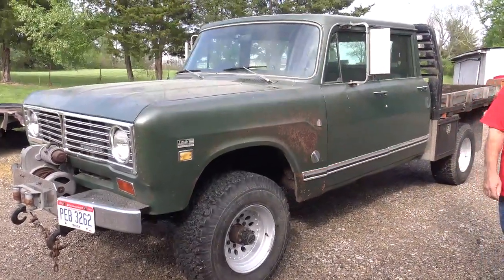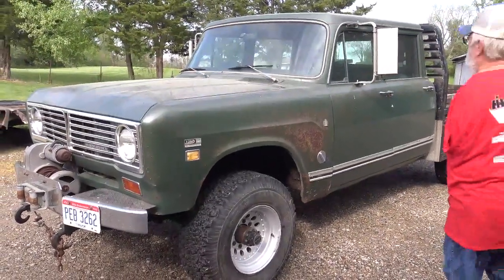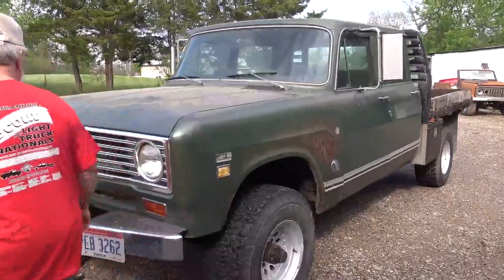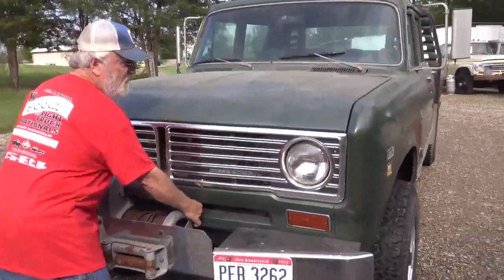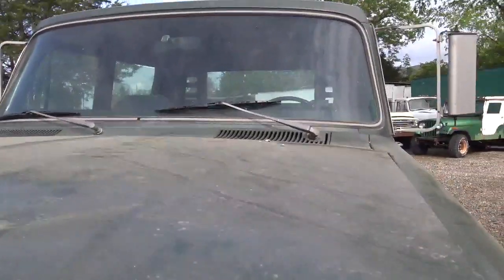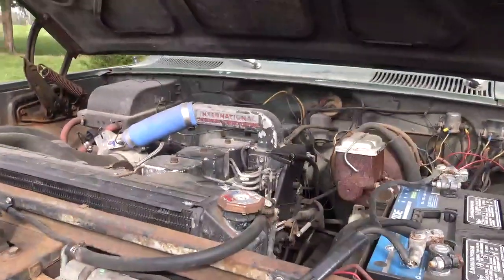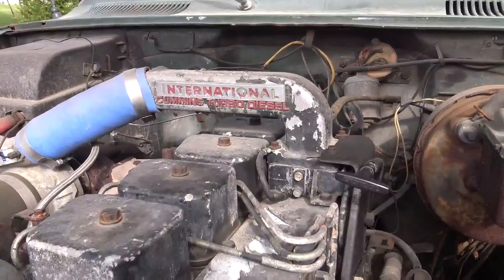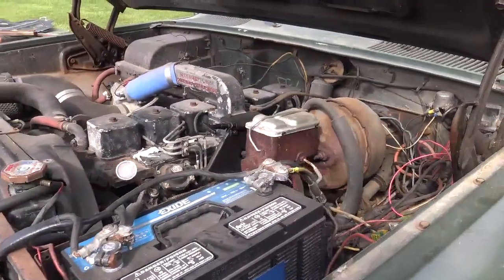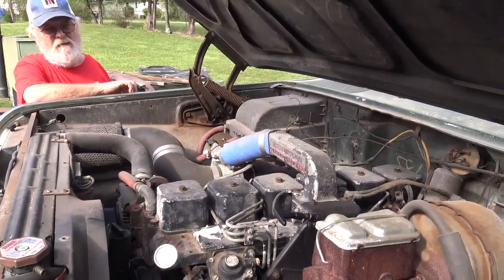So tell us about the drivetrain and the motor. Like I said, the motor's out of a Dodge truck. Open the hood. International or Dodge truck. So also with the transmission. Transmission's a 727, like you see, the front end and rear end. 373 gears, Dodge axles, International transfer case, Gear Vendors overdrive, of course power steering, power brakes.